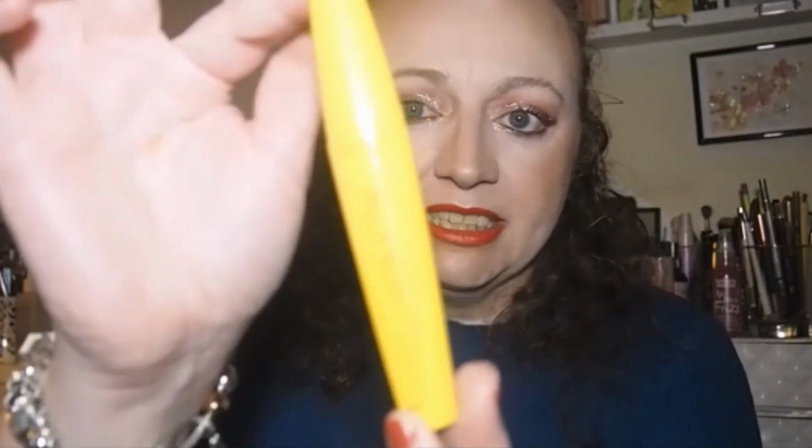Right, the next one is the Wet n Wild Mega Volume Mascara. I didn't like it, guys. I think this one, when I got it, had actually dried up, so I couldn't even see if I liked it or not. You can see on the wand that it's dry.